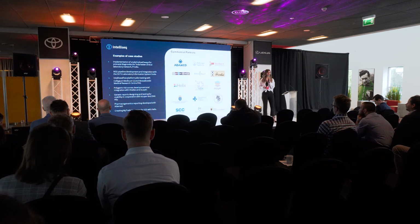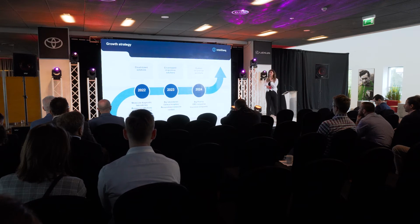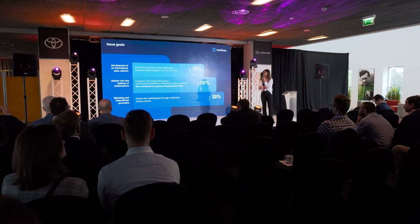We already have institutional clients and distribution partners in the US and in Asia, and currently our system is being implemented in the biggest laboratory in Indonesia. In the next years, we intend to grow as we enter the big laboratories and pharmaceutical companies market. And currently, we're looking for additional funding to expand on foreign markets, to build our international sales network, and also to develop our platform further.